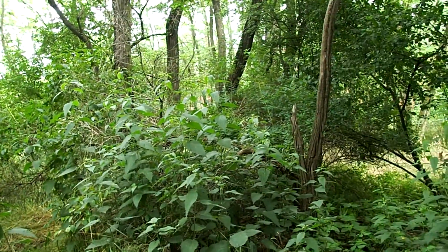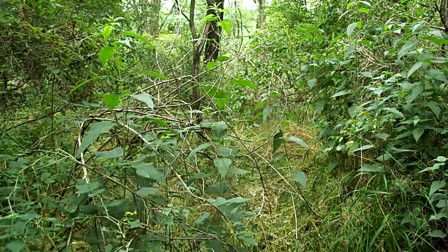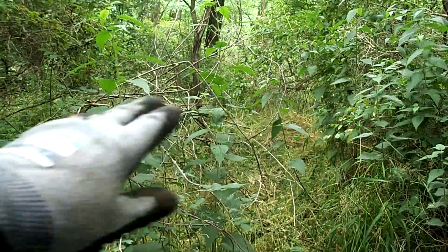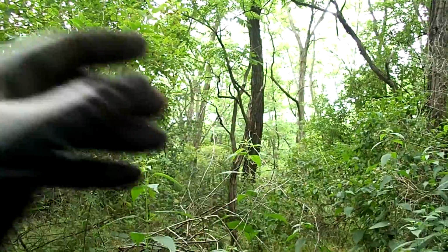You can imagine, I think it was 190 Soviet troops died to get this little small spot here. About 100 meters down the railroad.